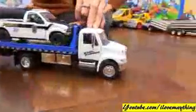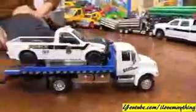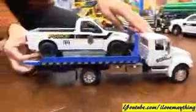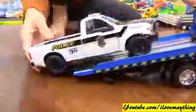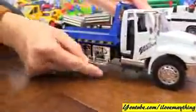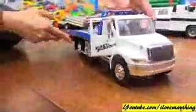Oh, another tow truck. This time, a flatbed tow truck. Fast and the Furious. Oh, a police pickup truck. I see. Okay, back to the tow truck. Can you open the doors, mommy? Yes, you can. Oh, neat. How about the other side? Okay.